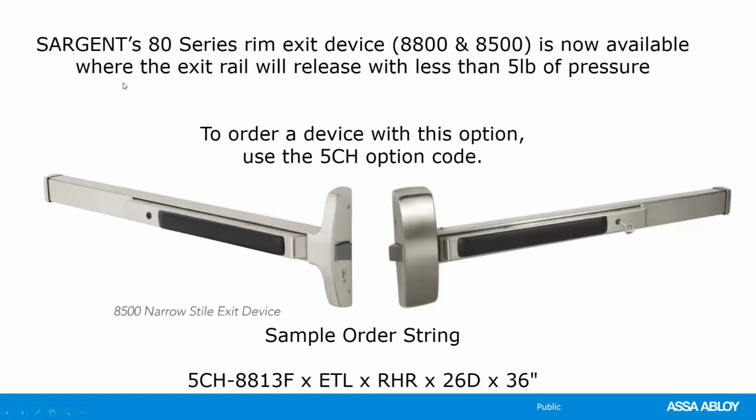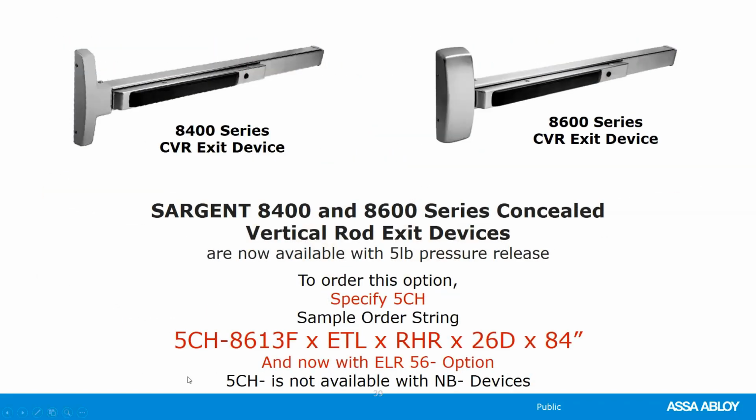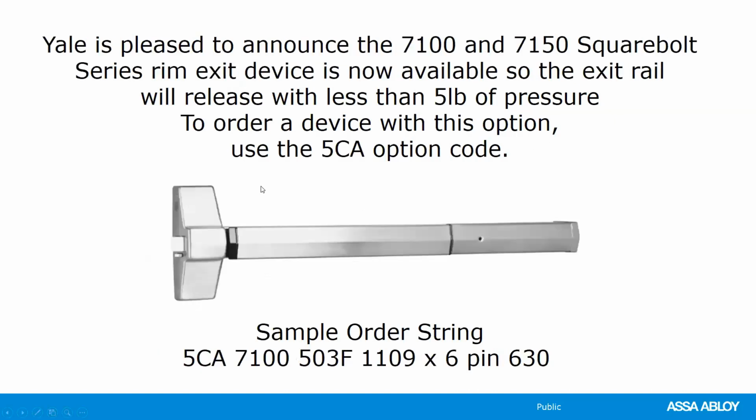Sargent came out with a version on their rim and narrow style rim type devices. That is a 5CH option. That is a prefix to their device that will allow for that 5 pounds opening force. On their concealed vertical rod, it is also 5CH. Corbin Russwin, for their rim type exit devices, they have also come up with a 5 pound, and they use the same code. Theirs is actually at the end of their ordering string as a suffix instead of a prefix. That is a 5CH. So if you see them listed as 5CHs, that is the 5 pound force requirement.